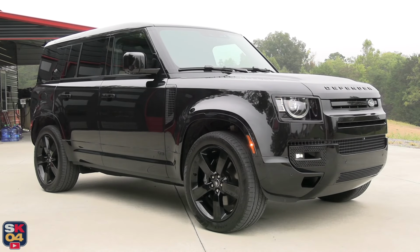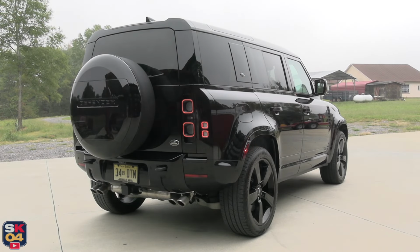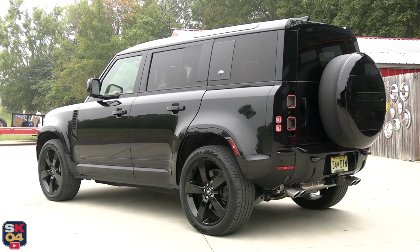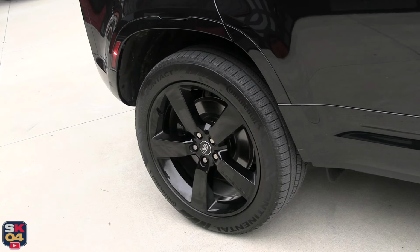Exterior changes are subtle and boil down to standard 20-inch wheels, V8 badging on the lower portions of the front doors, and a unique quad-tipped exhaust system. The extended black pack adds gloss black front and rear skid pans, a gloss black grille bar, hood and tailgate lettering, and gloss black hood checker finishers.